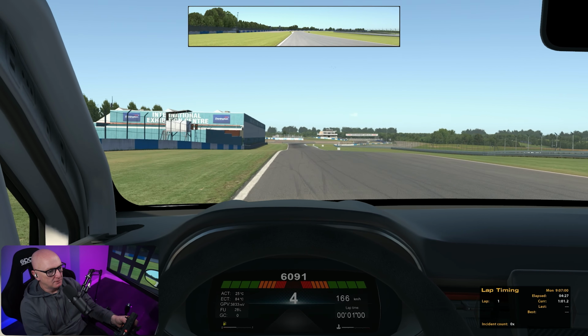So we've had a look at the new cars. Now we're going to have a look at the new track. So this track is Herath, and it is located in Spain. 2.7 miles long. Now, I had never seen cars racing around Herath. I've watched MotoGP and World Superbikes racing here many times, but I've never actually seen cars driving around this track.